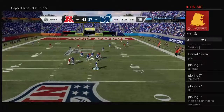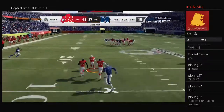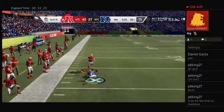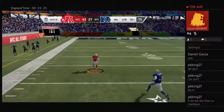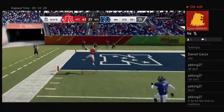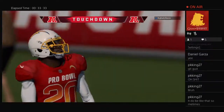Breeze now on first down. Trying to get it to Thomas, and it's intercepted. Desmond King picks it. Accelerating, and off he goes. And he is going to score. It's a pick 6 and an AFC touchdown.